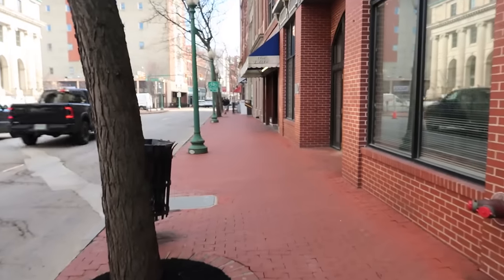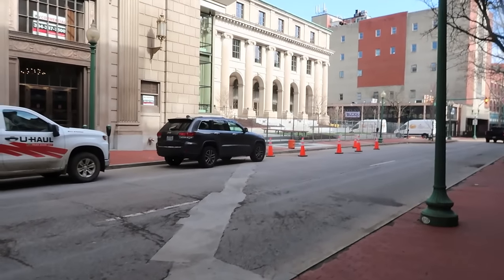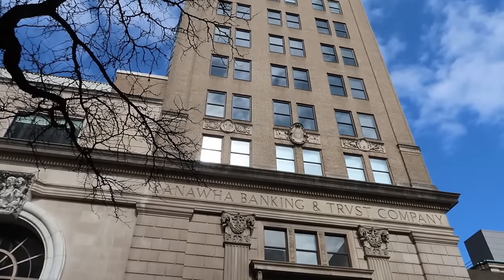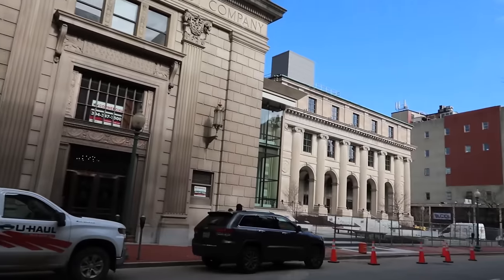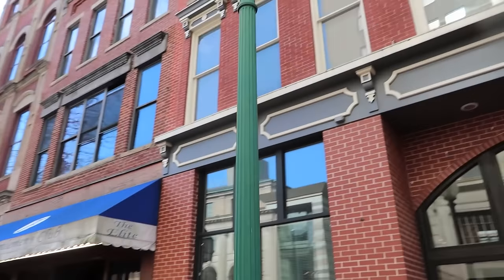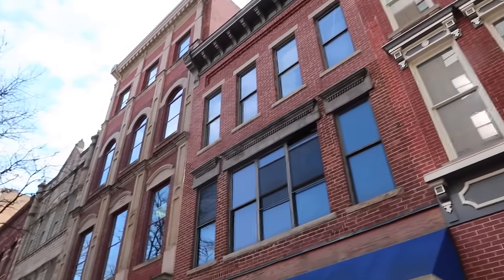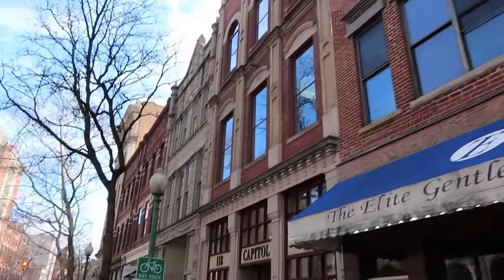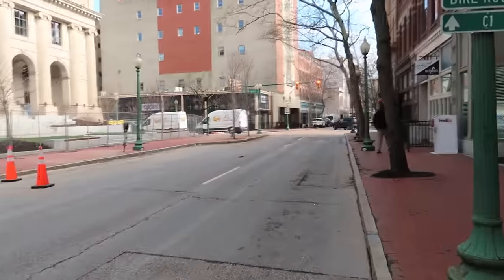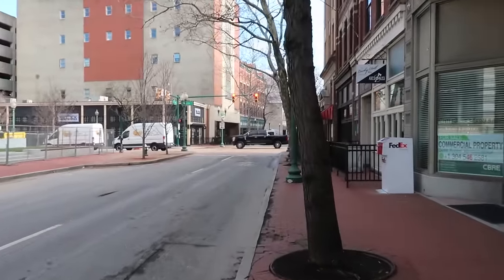I am in the heart of downtown Charleston, West Virginia. It's pretty quiet. Checking out some of the beautiful old buildings. And there's a lot of them. Very quiet. It is a, what, Friday late morning? There are virtually no people here.